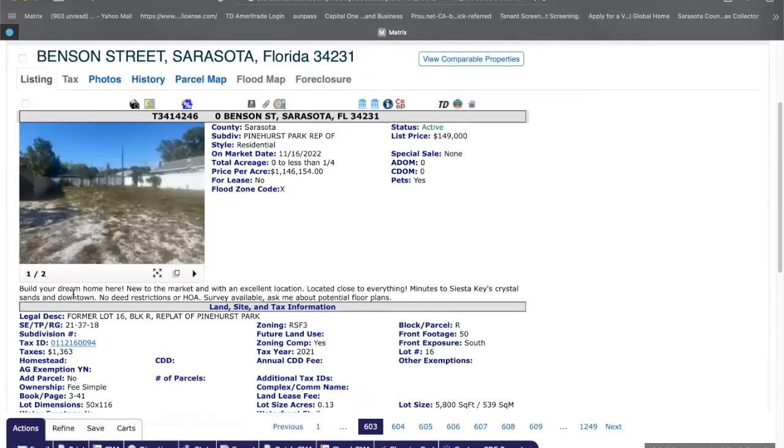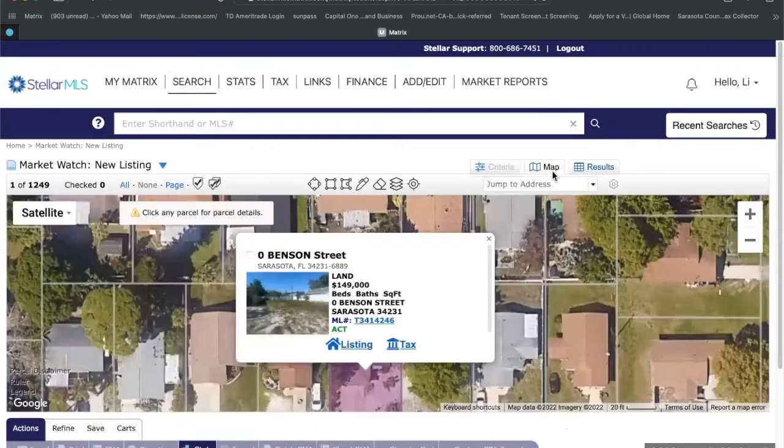Build your dream home here. New to the market with an excellent location, close to everything, the Key, Crystal Sands and downtown. No deed restrictions or HOA. Survey available, ask me about the potential floor plans. This lot is nice. You can build something on it. Nice lot. Just build whatever you want to build. But this location is very nice, okay?